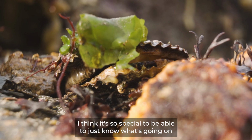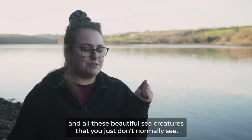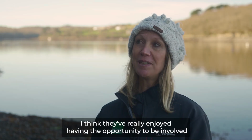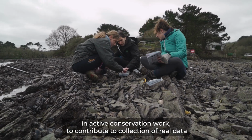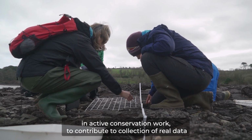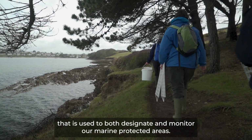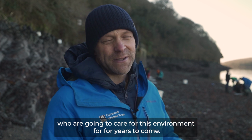I think it's so special to be able to just know what's going on and all these beautiful sea creatures that you just don't normally see. For the volunteers involved in this project, I think they've really enjoyed having the opportunity to be involved in active conservation work, to contribute to collection of real data that is used to both designate and monitor our marine protected areas. And these are the people who are going to care for this environment for years to come.